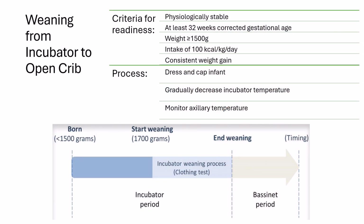Knowing when and how to wean an infant from an incubator to an open crib is an important clinical skill. Criteria for readiness include physiological stability, at least 32 weeks corrected gestational age, weight of 1,500 grams or more, caloric intake of at least 100 calories per kilogram per day, and consistent weight gain. The weaning process involves dressing and capping the infant, gradually decreasing the incubator temperature, and closely monitoring axillary temperature.